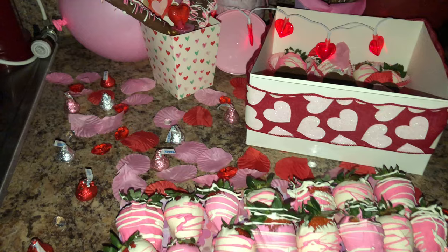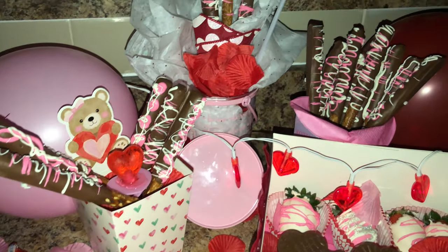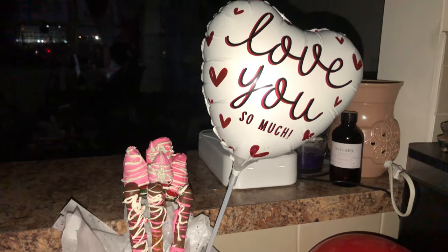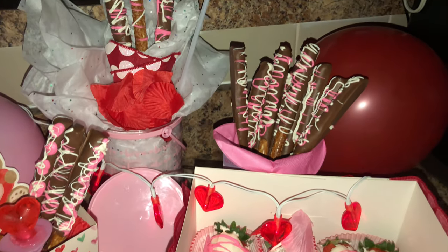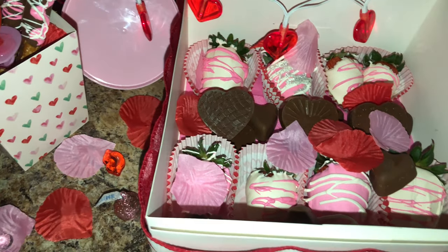After finishing our chocolate molds, this is the final product. To get the drizzle on top of the chocolate strawberries and the chocolate pretzels, we just used a piping bag, popped a little hole in it, and we were able to spread some drizzle on everything. We also did add some glitter, and this is the final result.